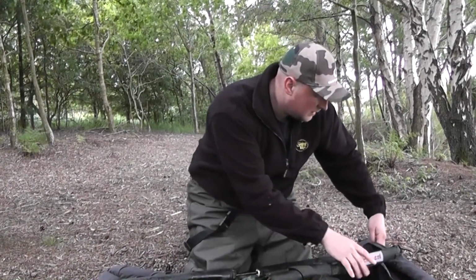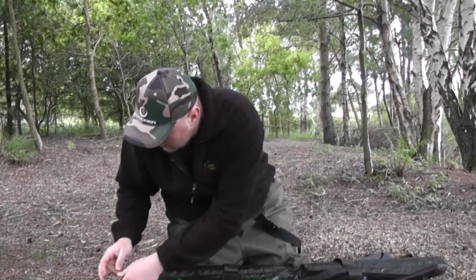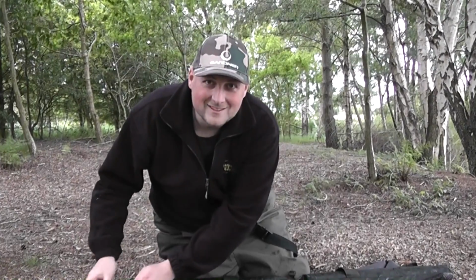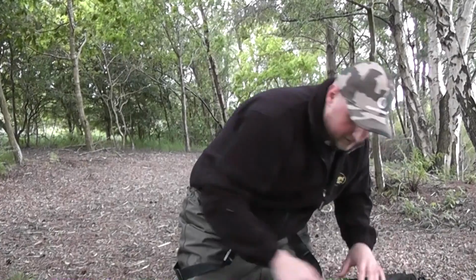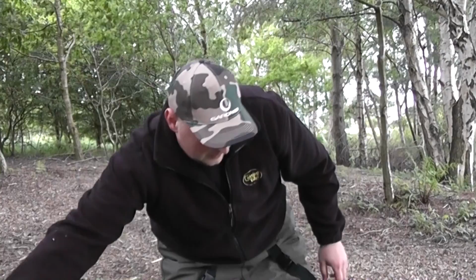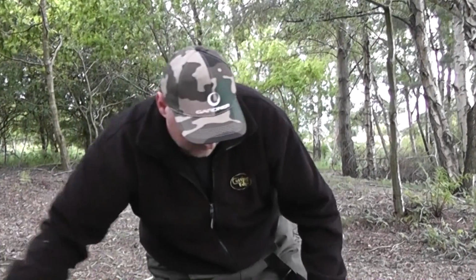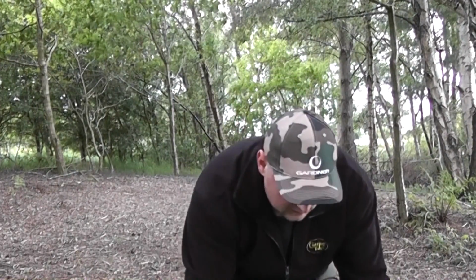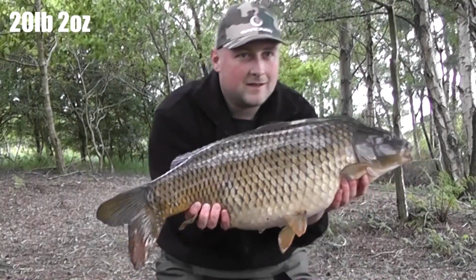Here we go. That didn't take too long. You can guess which rod it was, can't you? Not a massive fish, but a nice little common. I actually weighed it, just went over 20 pounds. Maybe carrying a little bit of spawn. A little bit feisty as well.